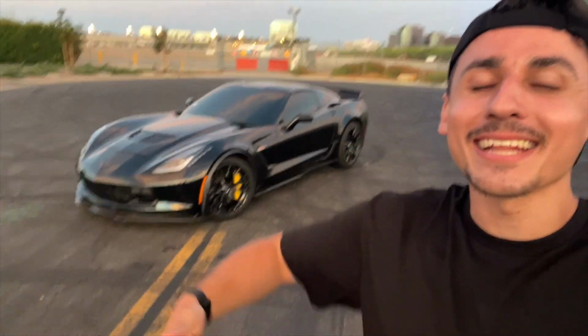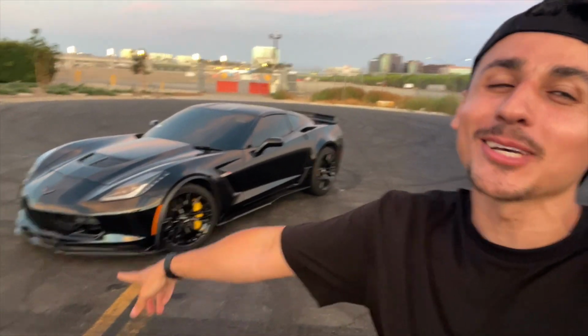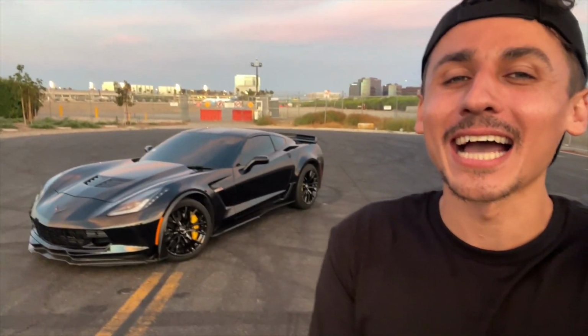All right guys, and that is my brand new 2015 C7 Corvette Z06 with the Z07 carbon fiber performance package. I hope you guys enjoyed it as much as I do. I cannot wait to bring you guys the content again. Comment down below what you want to see so I can bring it here to you.